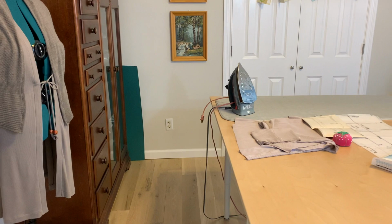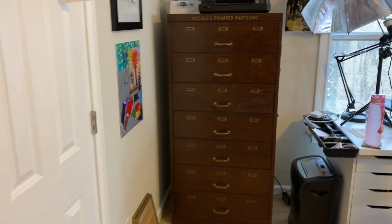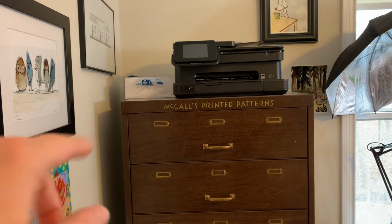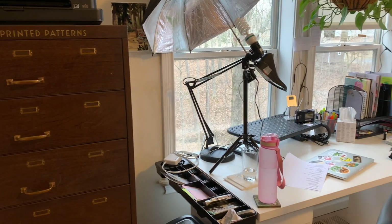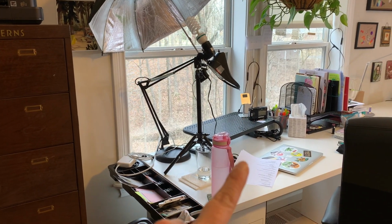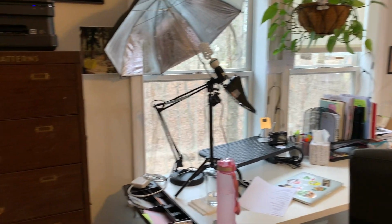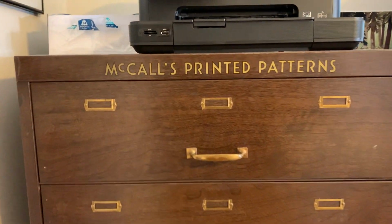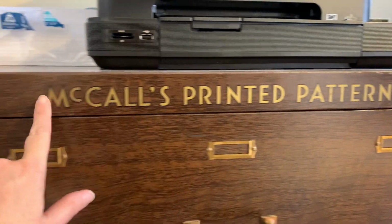I'll take you guys over here and show you the pattern cabinet. You'll kind of get a little glimpse of my sewing room / office. And so here's the cabinet, and I have my printer and some printer paper sitting on it now. Before we look at the cabinet, just to give you a little lay of the land, that's my desk, my computer, and then my sewing machine is down that way. So the cabinet, it looks as if it was an official McCall's pattern cabinet.